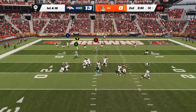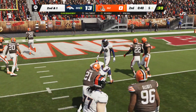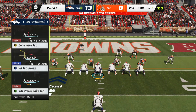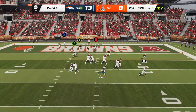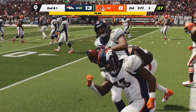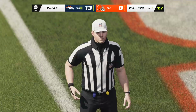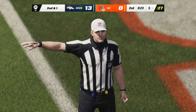From the red zone now, here's Wilson on 1st down. Finding his big receiver, Patrick, over the middle. And they're going to speed things up here. Throwing again on 2nd down. Wilson. Touchdown. Tim Patrick. A 5-yard touchdown. And the Broncos will extend their lead in the final minute of the half.